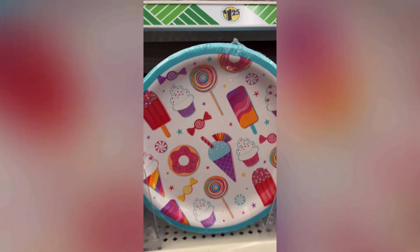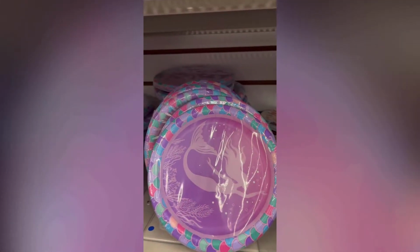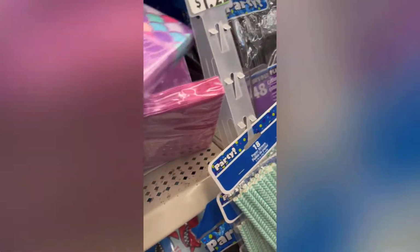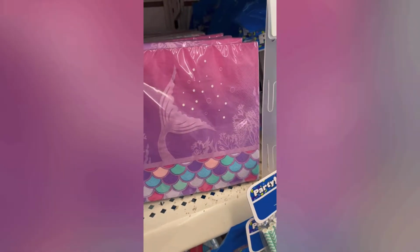Jawsome sharks, cute little ice creams, mermaids. Now those are my favorite. This style was so cute. Got the napkins to go with it.